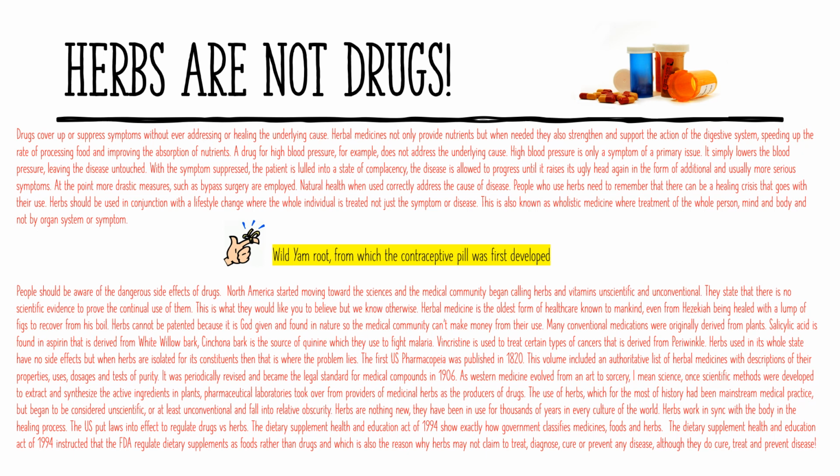Herbal medicine is the oldest form of healthcare known to mankind, even from Hezekiah being healed with a lump of figs to recover from his boil. Herbs cannot be patented because they are God given and found in nature, so the medical community can't make money from their use. Many conventional medications were originally derived from plants. Salicylic acid is found in aspirin, which is derived from white willow bark. Cinchona bark is the source of quinine, which they use to fight malaria. Vincristine is used to treat certain types of cancers and is derived from periwinkle.